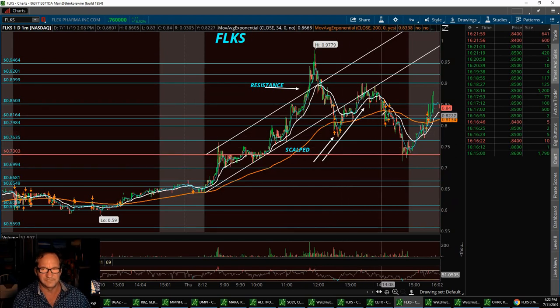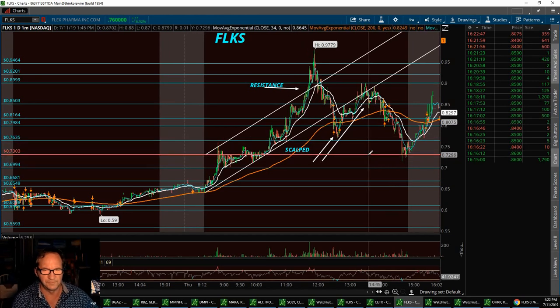Your next three are going to be the 81.64, the 79.84 support level, and somewhere right down here, right around 76.35 to 77.15. So within 76.35 and 77.17 is going to be your third support. And then your low support that we don't want it to break any lower than is going to be the 73.